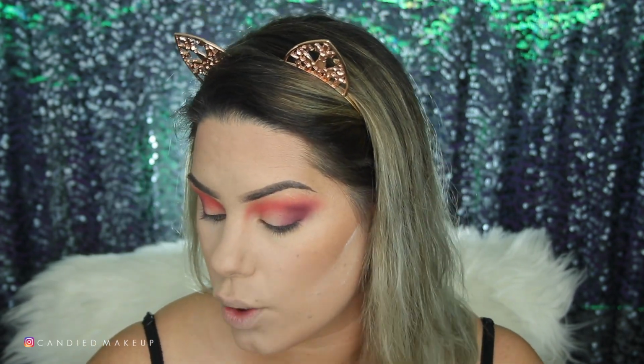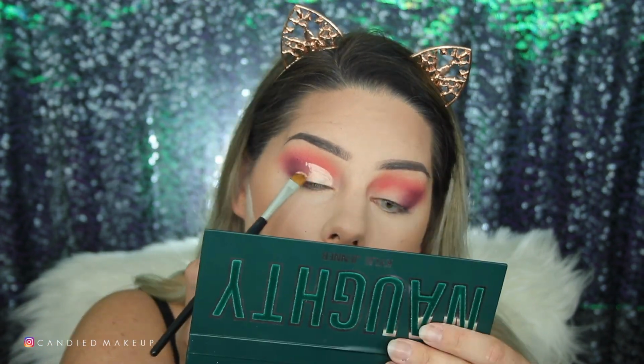Okay, so let's start cutting. I'm now going to take my LA Girl Pro Conceal. I use this all the time, and I'm going to use this to cut out just a half cut crease today.